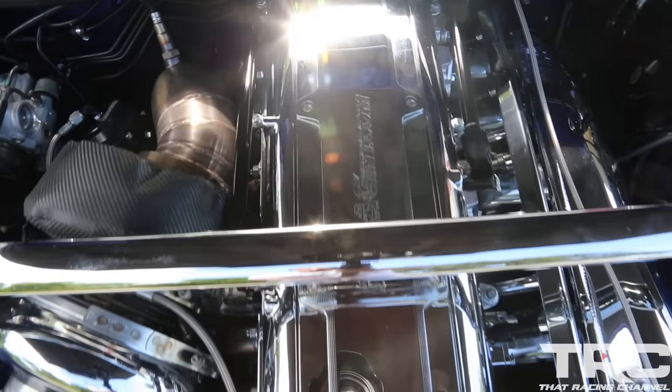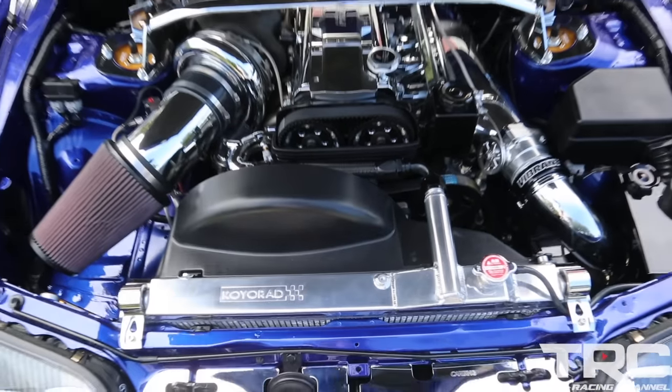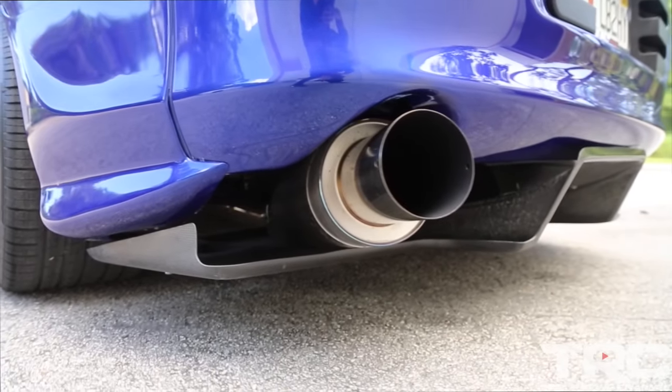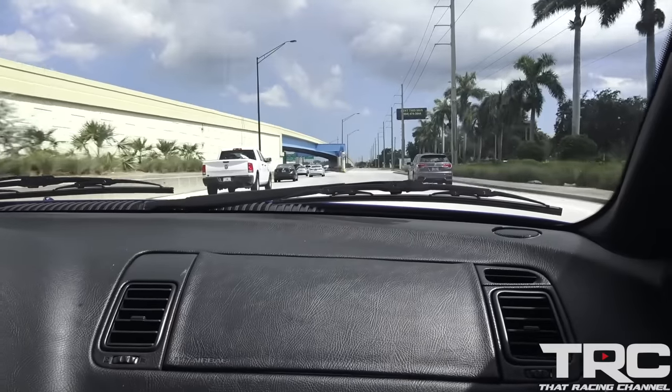It's got the Kelford 274s, and it's a great streetable cam, but it gives the big power as well. It flows really nicely. The titanium HKS exhaust also is always a classic on the Supra. You hear that thing scream. This thing revs out to probably what? Almost 9,000? Almost 9,000, yep.